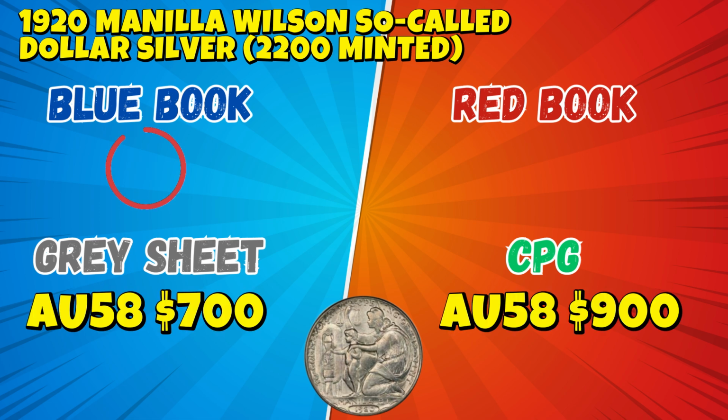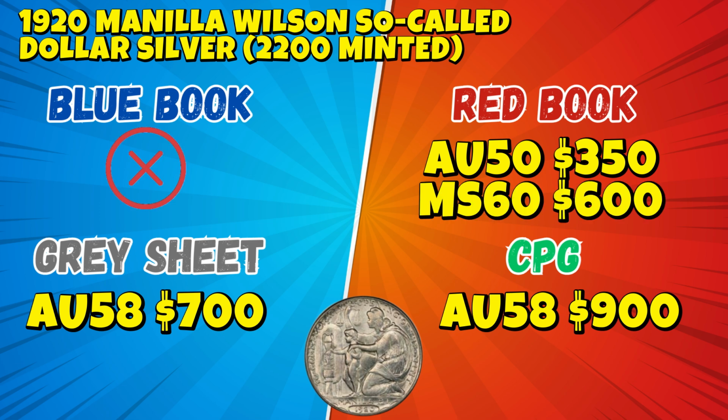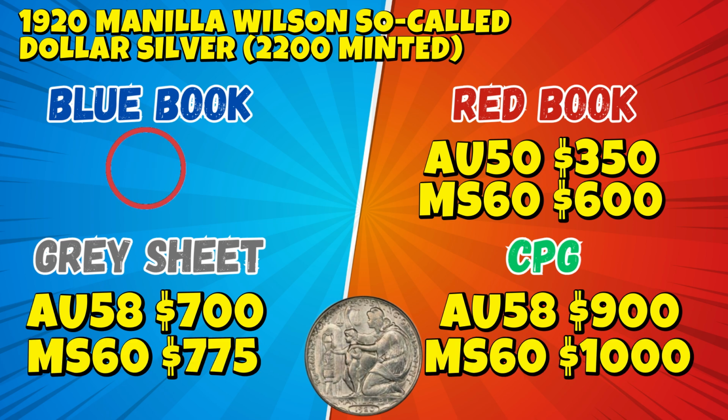The red book says an AU 50 should be about a $350 coin, and an MS 60 should only be about a $600 coin. But comparing apples to apples, CPG on a straight graded MS 60 is $1,000, whereas the red book is only at $600. We don't have a recent one that sold that's that nice, but there are some AU details ones out there that can really show us what collectors are willing to pay.